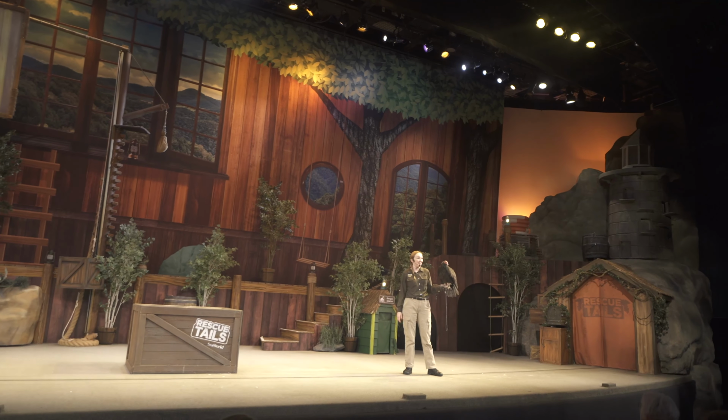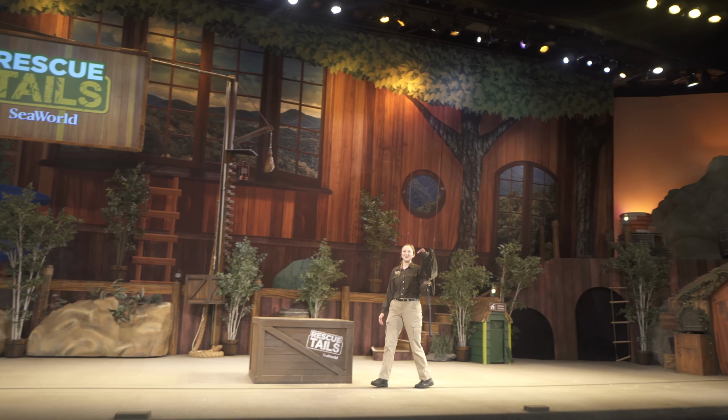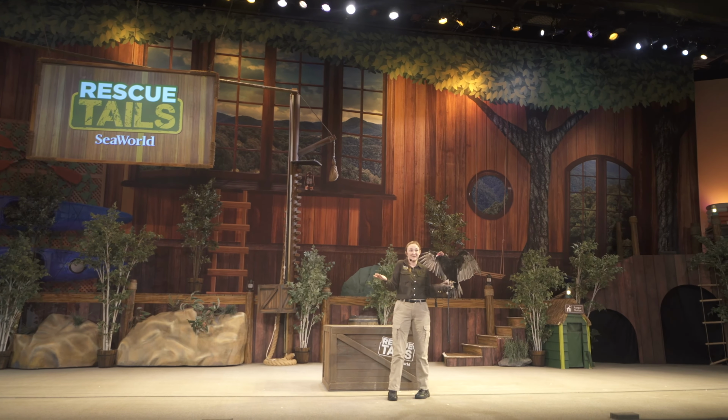Vultures eat dead stuff. Now, most of us hear dead stuff and think, ew, but if we're honest with ourselves, most of us eat dead stuff too. No one's chasing a cow down the road to chew on its leg. The only difference is vultures eat meat that has so much bacteria in it, it would make us very sick. They're basically like nature's cleanup crew.